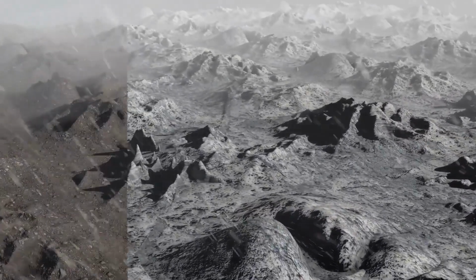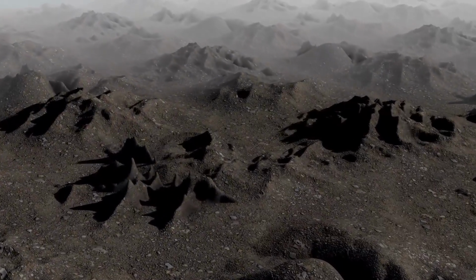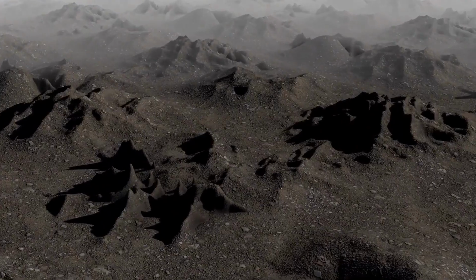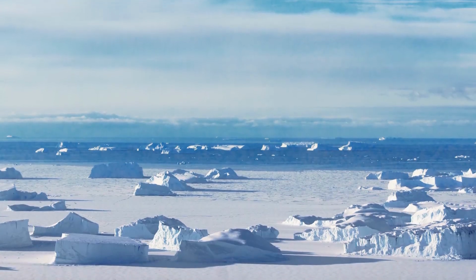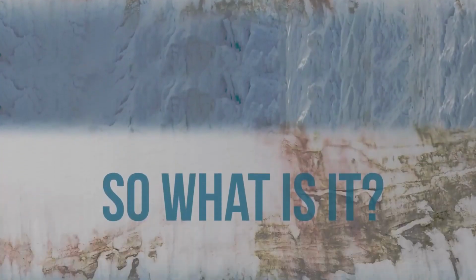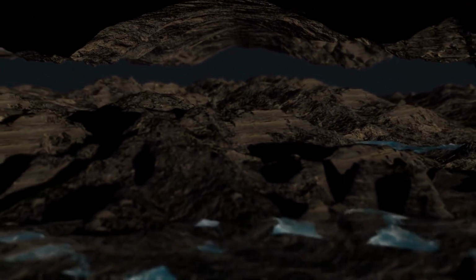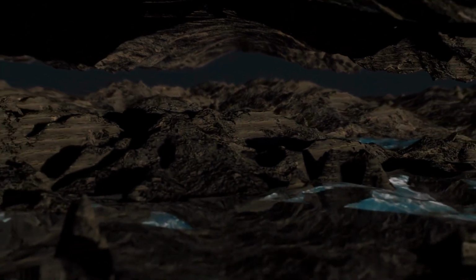The continent was not flat at all like it seemed. It's pretty bumpy with valleys, rolling plains, and high mountains. But this was nothing next to what they had discovered under Antarctica's ice. So, what is it? Drum roll, please. NASA found 2 new subglacial lakes. And what's even cooler about it is that they spotted these lakes from space.